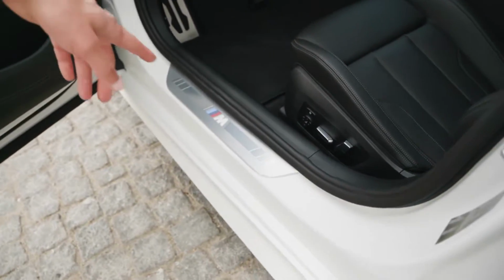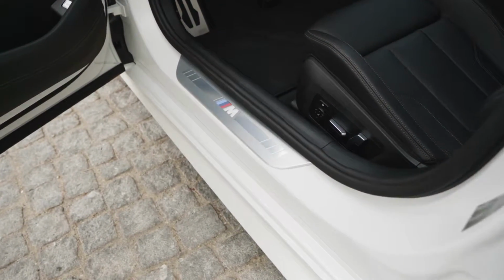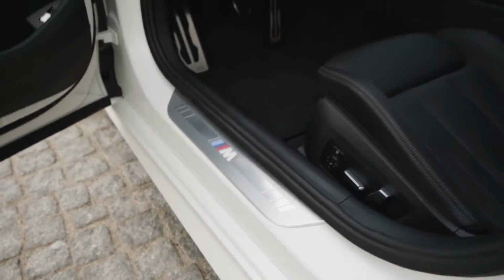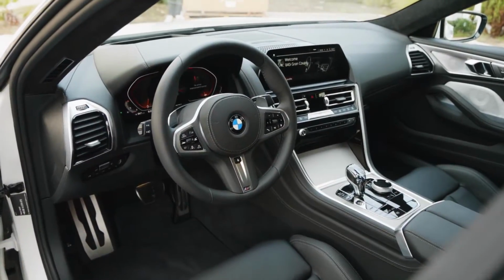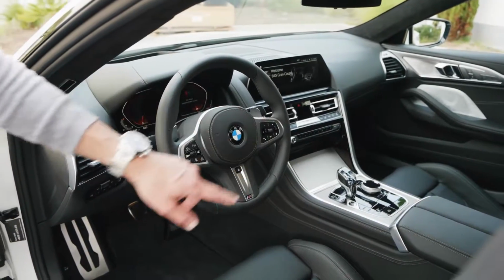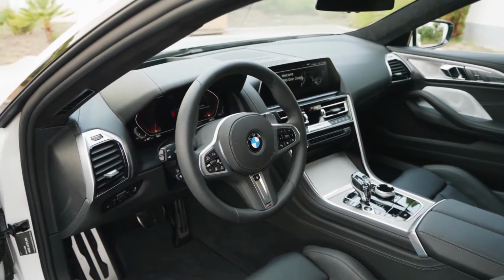Then the M entry badge, because this one is, let's say, M Sport line just. It is not the M840i, but you can still get those M Sport lines even for the non-M Performance models. Also in here with the M steering wheel. Heated function is available. Left side control for the cruise control. Right side, for example, for the voice control. But you can also always start with Hey BMW. I'll show you some examples for that very soon.